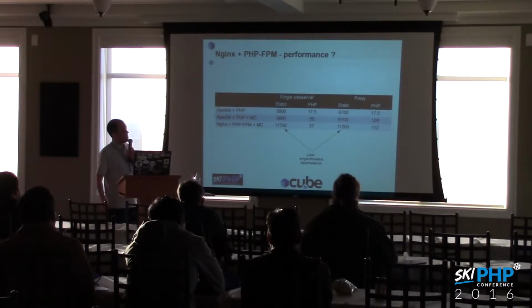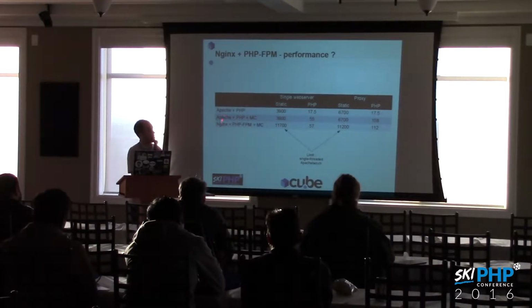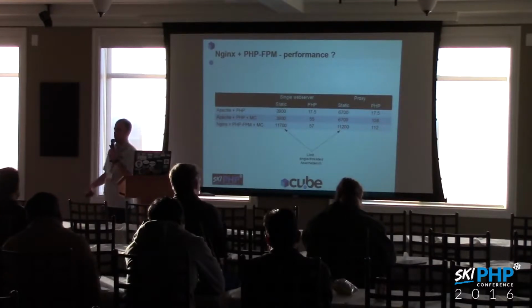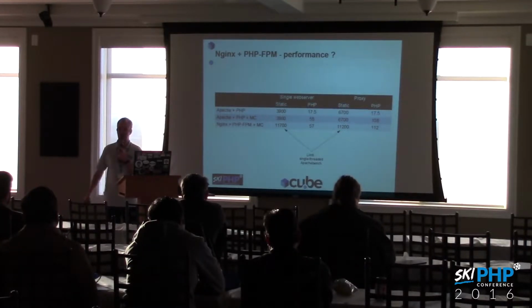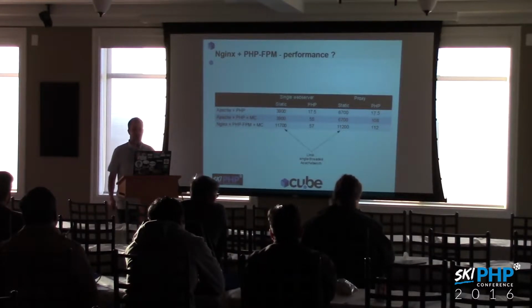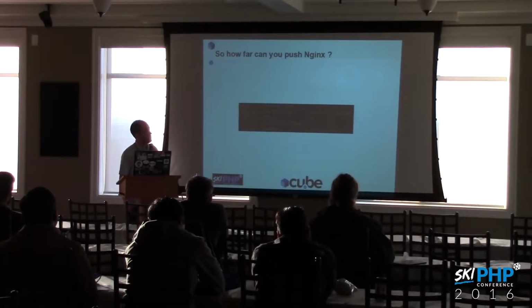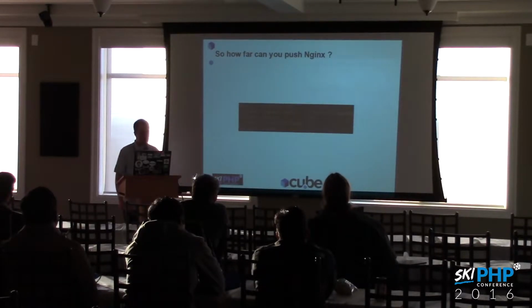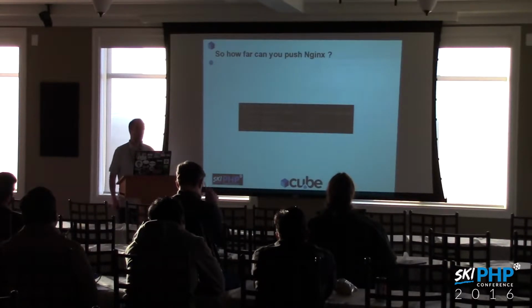So if we look at that original benchmark here, then we can see if we replace Apache by Nginx, suddenly we get a number that's a lot higher. Now the odd thing here is that this number is not higher, which it should be, but the problem is that I was testing using Apache Bench, which uses one CPU, and it just couldn't request more than that. But if you want to know how far you can push Nginx, this is very unreadable, I think. Basically, this is a little benchmark I did on an 8-core machine, and it's doing 115,000 requests per second. This is on a static HTML file, not with PHP behind.